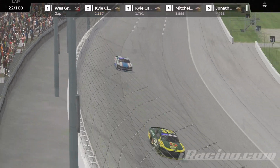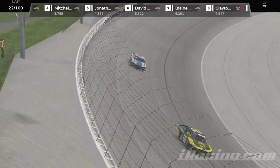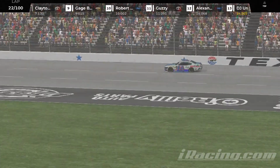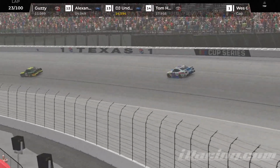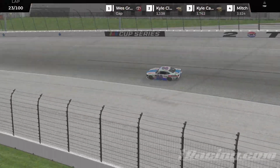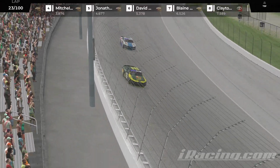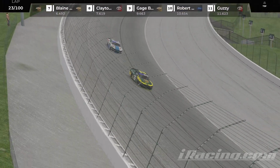Going back here, it looks like DJ has some right front damage, so he's tagged the wall at least once. DJ right now sits in the 13th position, just in front of him is Alex Reno in that 22. DJ is actually starting to catch up a little bit even with that right front.